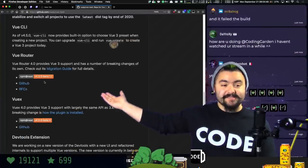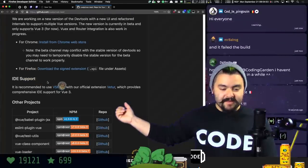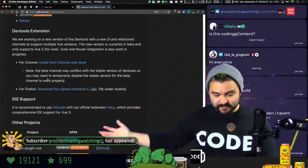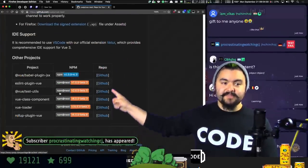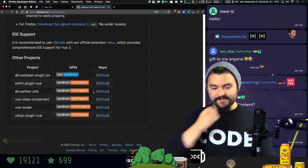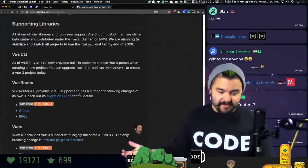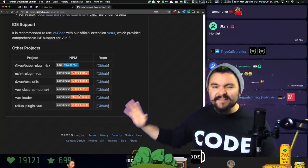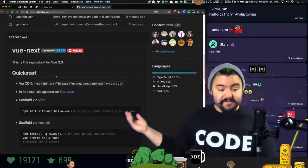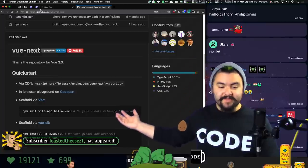So Vue Router V4 is in beta, Vuex V4 is in beta. The DevTools extension is still a work in progress. All of these various plugins that you would need are also a work in progress. So the library itself is released and version 3 is out there, but it's going to take a little bit of time before everything else is up to speed. But the plan is today, we're going to build some apps with Vue 3. That's what we're going to do.